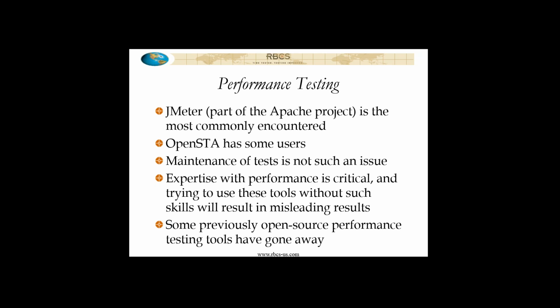And that can turn out to be something of a bait and switch, because I've seen a situation with open source performance testing tools where there was a tool that was like that for a while, and then it was withdrawn. The open source version was withdrawn, and if you wanted to continue using the tool, you had to go to the commercial license. So that's something to consider when you're looking at open source tools.